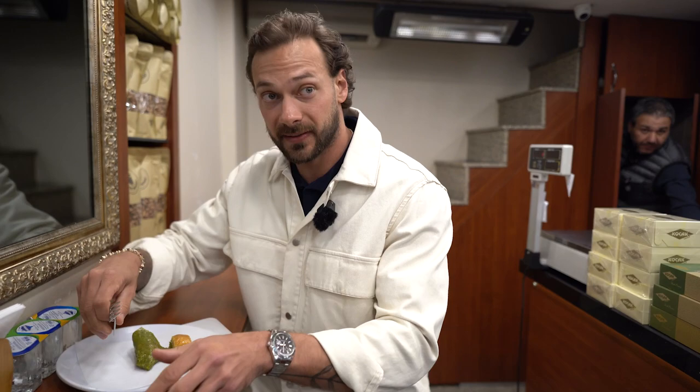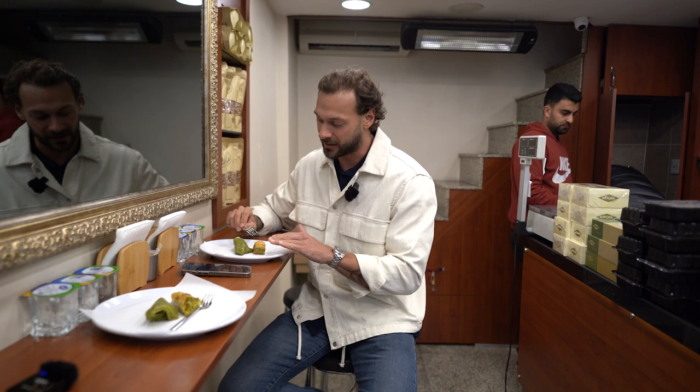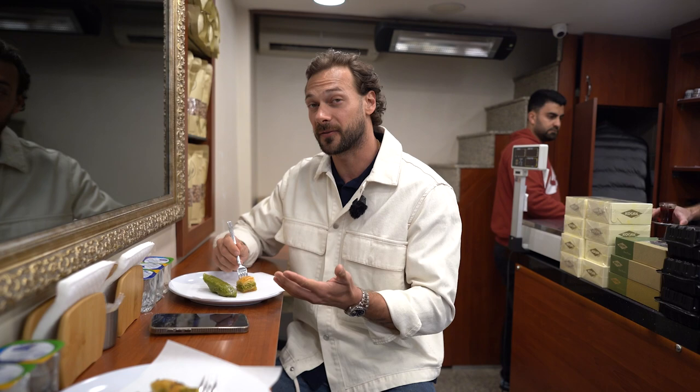Let's taste this. So those are very traditional. Those are the baklava. So this is the classic one, and this is another one with more pistachio, which is the main delight of Turkey. Let's give it a bite. You know me when I eat food, right?